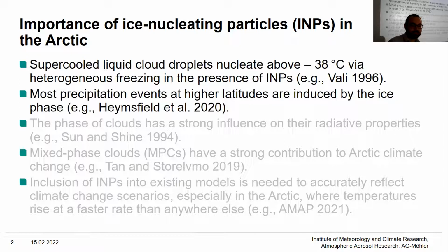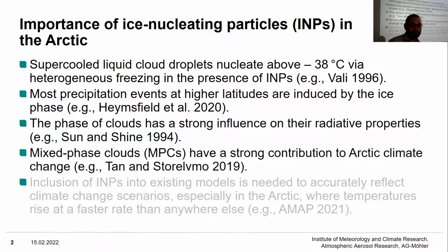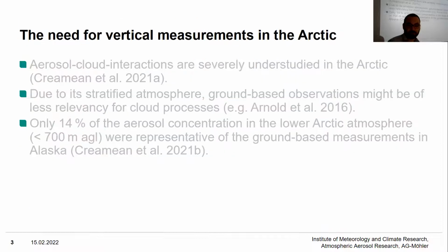Then, of course, there is a high precipitation coming just from the ice phase of these clouds. The phase of the cloud, of course, also has a dependence on their radiative properties, and also just in general, due to Arctic climate change or Arctic amplification at the moment, these mixed phase clouds have a huge contribution to that. And the inclusion of ice-nucleating particles, INPs, is needed to accurately reflect this change, especially since the Arctic has been warming more rapidly than anywhere else on the planet.